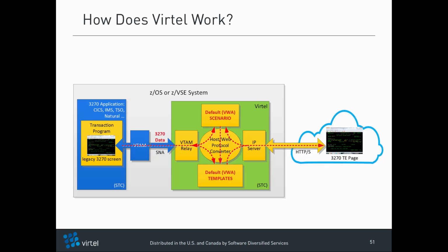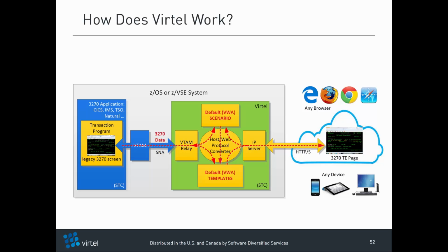To generate a 3270 terminal emulation web page, Virtel Web Access inserts the 3270 data coming off VTAM into predefined HTML JavaScript templates. The Virtel scenario and template shown on this diagram guide the transformation process. They are what makes Virtel Web Access behave as a 3270 terminal emulator. The resulting web page can be rendered by any web browser running on any device.